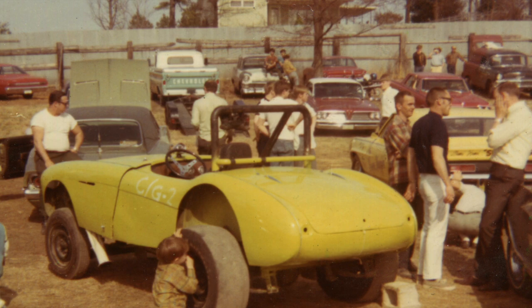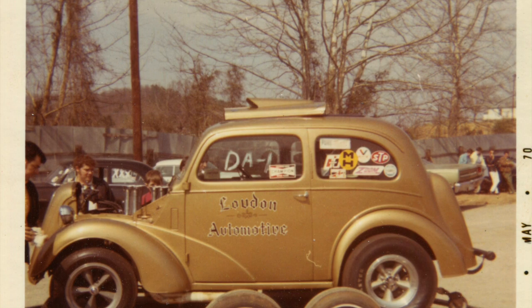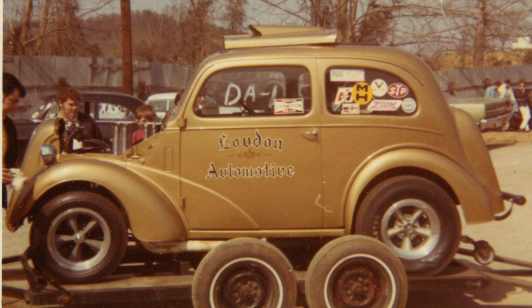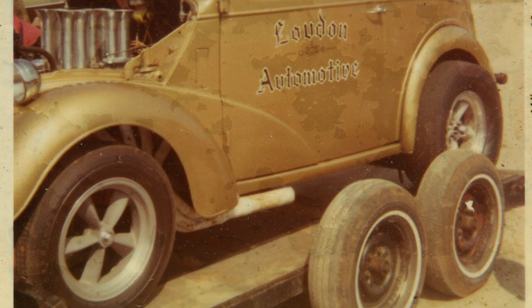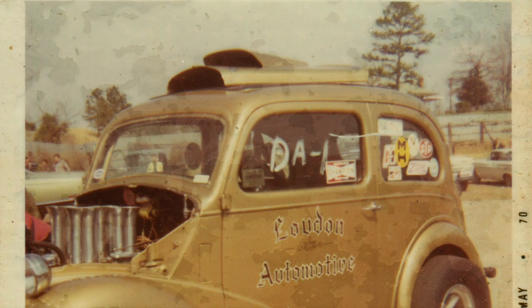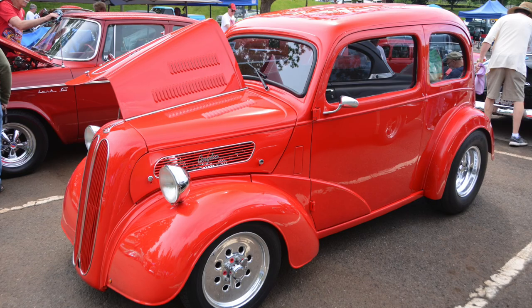Next in the album is an Anglia that ran in the D altered class. Now, a lot of people would consider this a gasser, but in this particular setup, it was actually running in the altered class. This car was campaigned by John Cobb of Loudon Automotive, and it was a race-winning combination. It had a Hilburn injected small block Chevrolet in it, and this car did run in the gas classes previously, but in this 1970 configuration was running in D altered. Surprisingly, this car still exists and it's actually a street rod now, and I get to see it every year at the Street Rod National South in Knoxville, Tennessee.